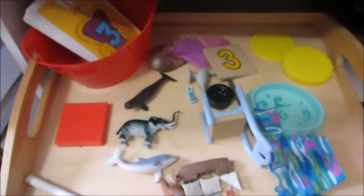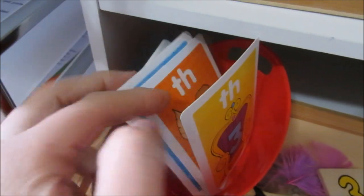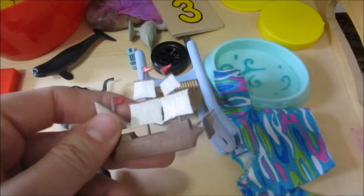A sound tray for some of the digraphs. In here I have some digraphs, some vowel blends, and then little toys that go with those. This little sight words dice to play games.